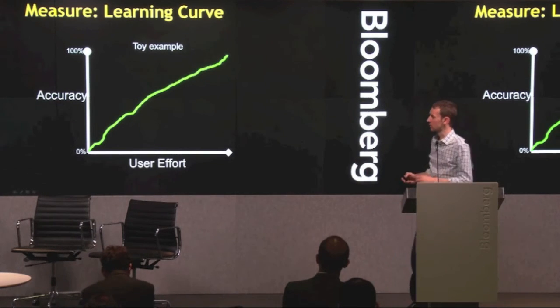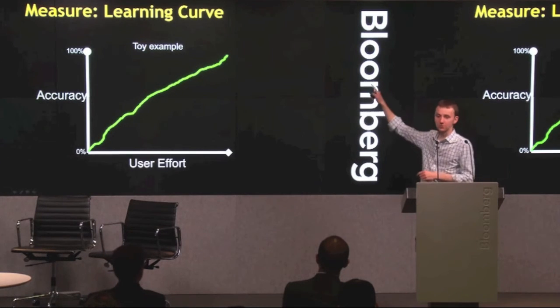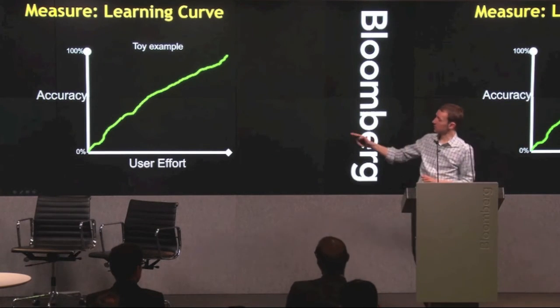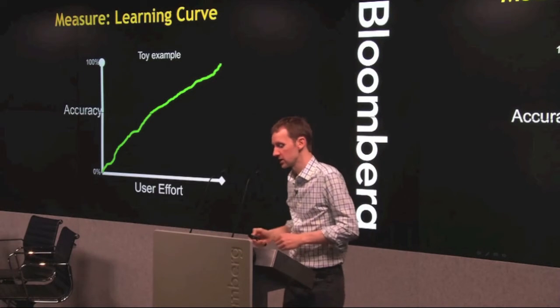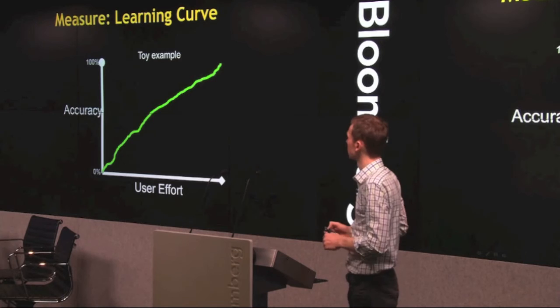And so the best learning curve is one where the user labels one thing and the curve just shoots up to 100%. The model is perfect, it's accurate, and that's great. If you label a little bit more, though, you should always be getting better. The model shouldn't get dumber the more training data there is, else you're probably overfitting. So this is what we look for in a learning curve. Nice and steep would be best.